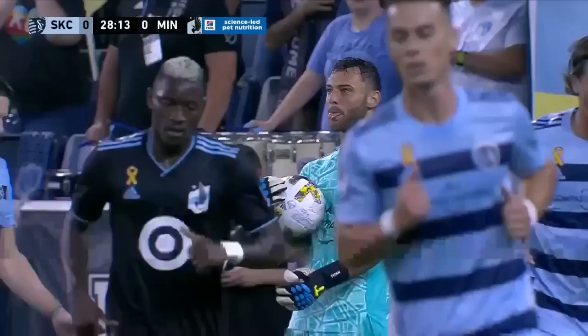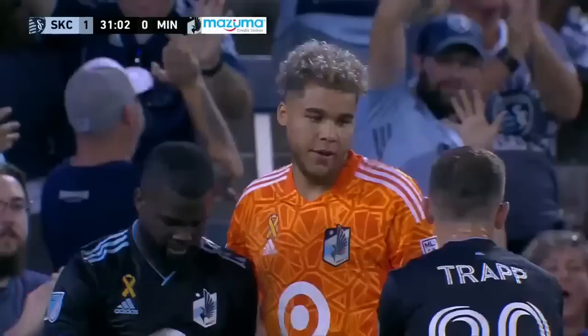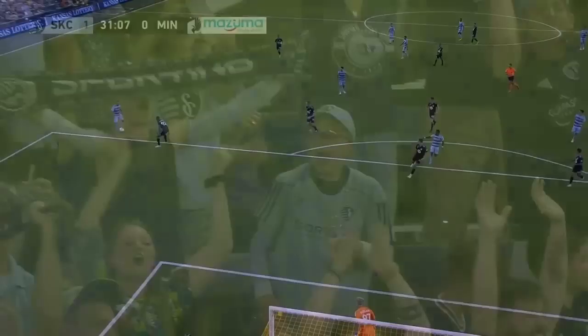Johnny Russell into the penalty area. Toward the byline he goes. Tried to test the keeper, and it's bundled home. A wry smile from Johnny Russell. It'll go down as an own goal against Minnesota United. It's a good 1v1 play from Johnny Russell.